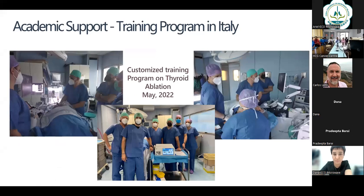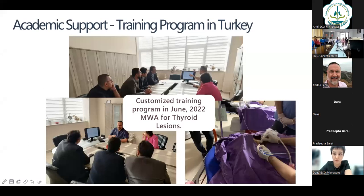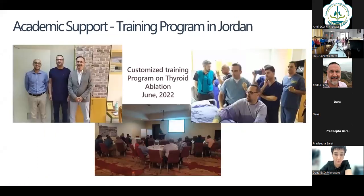Next page, please. Yeah, so here are some pictures from the training programs that we had in the past. This was the training program in Italy. On the next page, we have another training program that was held in Turkey with Dr. Bulan, whom Dr. Carlos also mentioned. And the next page is another training program that was held in Jordan. We invited Dr. Bulan to Jordan to provide on-site guidance to the doctors in Jordan. And now the doctors in Jordan are starting their own cases.